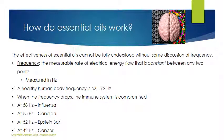So here, please humor me for just a second as I am very left-brained. I tend to say I have two left brains. So the science is going to take over here for just a second. So anyway, we'll talk a little bit about frequency, because the effectiveness of essential oils cannot really be fully understood without some discussion of frequency. So just humor me here for a second, okay?